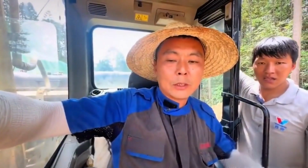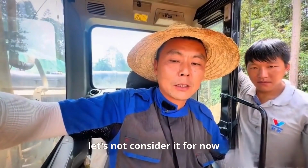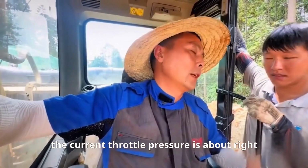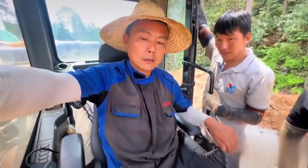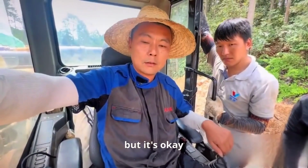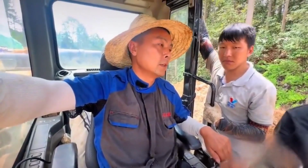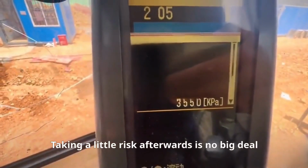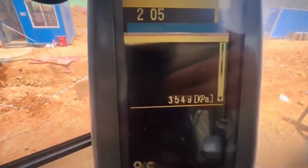Roughly drop the speed. If squatting down doesn't work, let's not consider it for now. We need to reduce the throttle a little. The current throttle pressure is about right. Feeling a bit lost now, but it's okay. A bit more, it's okay. The pressure is at 200. Taking a little risk afterwards is no big deal.